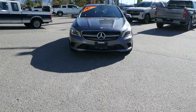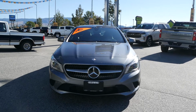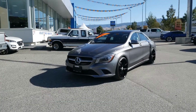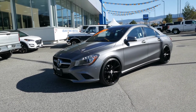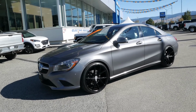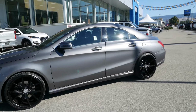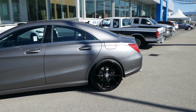Travis here from Kelowna Chevrolet to show you this certified pre-owned 2016 Mercedes-Benz CLA 250 4Matic. This accident-free all-wheel drive sedan is powered by a turbocharged 2-liter 4-cylinder engine paired to a 7-speed automatic transmission that can get you only 7 to 10 liters per 100 kilometers on average.